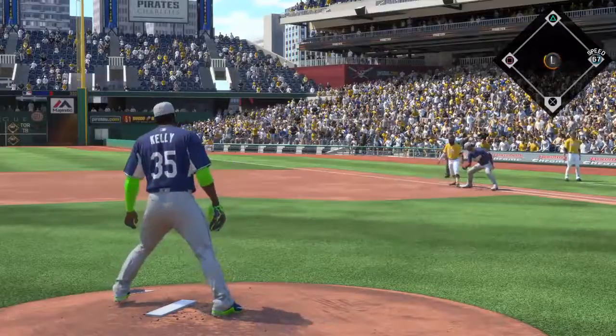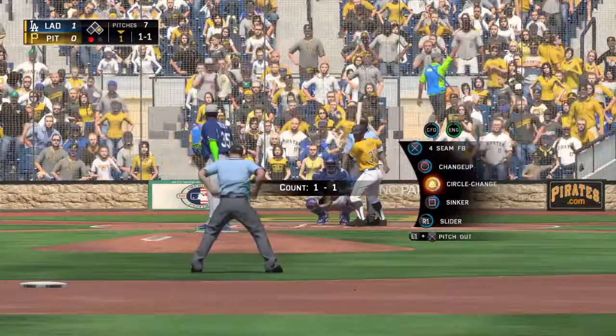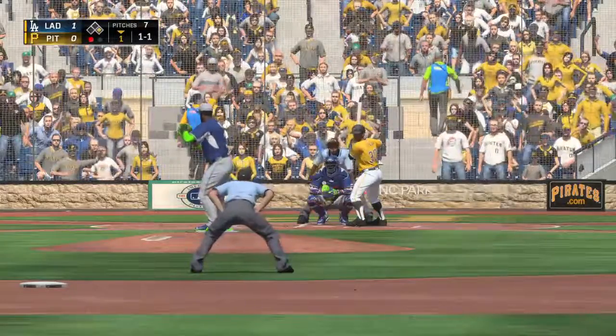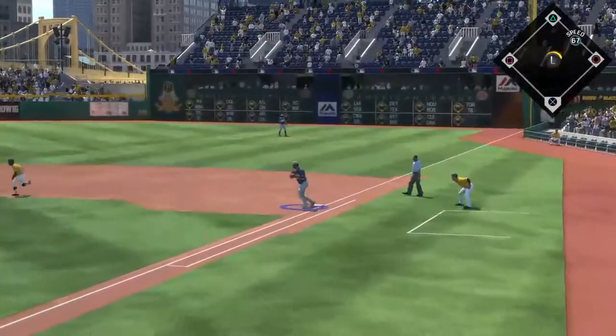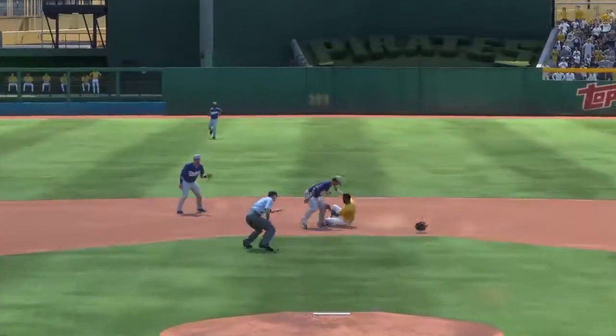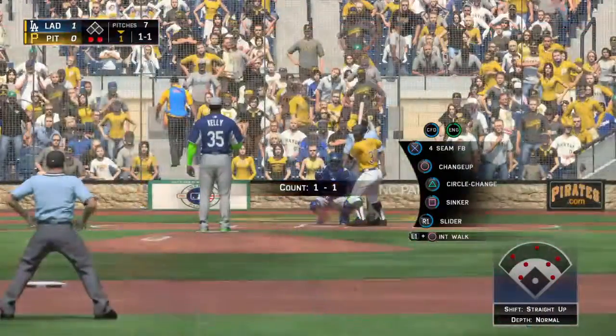Now he'll step off the rubber and go to first. And the runner back easily. Simple throw over there. And now they've got him picked off. Ball's there, and he is out at second base. 2 out, nobody on.